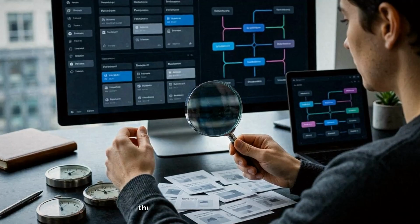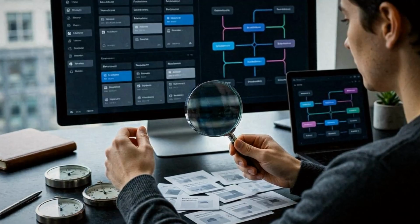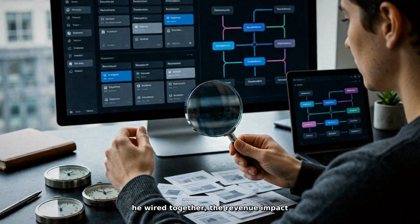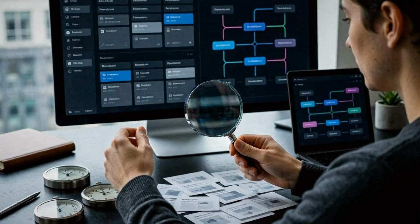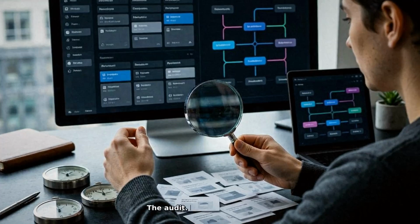We're going to walk through the exact audit process my AI builder used, the specific tools he wired together, the revenue impact after 90 days, and the one thing that almost blew the whole system up. Stick around for that last part, it's the part nobody talks about. Okay, so, Chapter 1. The audit.